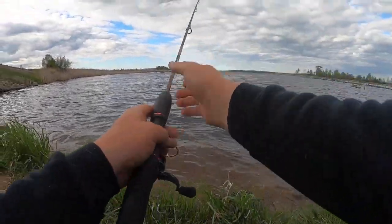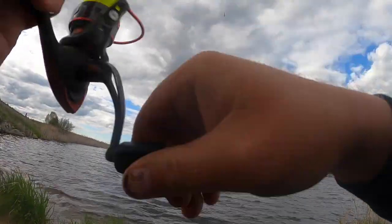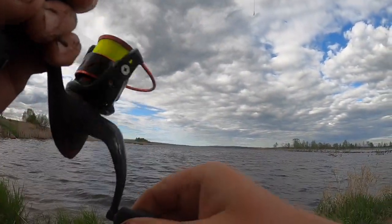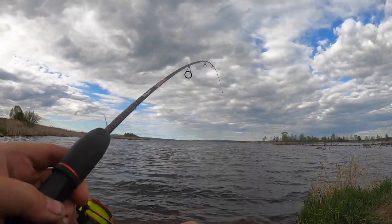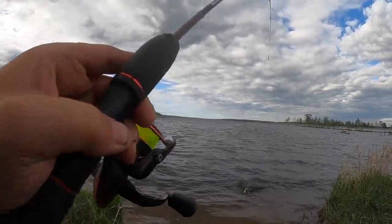Oh, one's back on the ultralight. There it is. Oh, that's a nice fish. That's a good fish. Yeah, bullhead should be respected because they're definitely a good fighting fish.